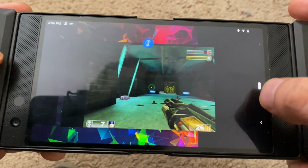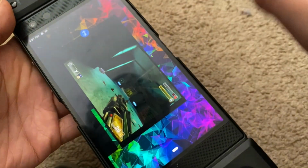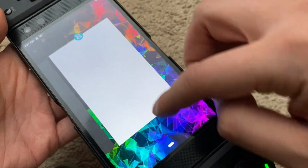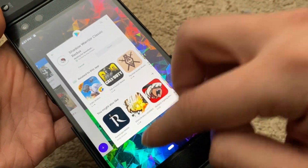Using a game that really needs to be fast. So, you have to pull up on this. The Razer Phone doesn't have a menu button or whatever. You have to do this iPhone 10 style. Just pull up on this. Alright.